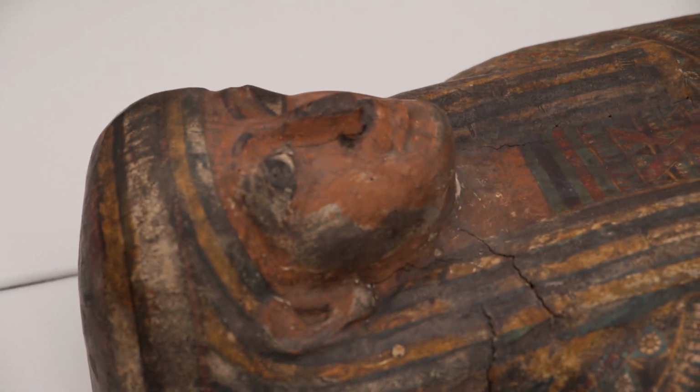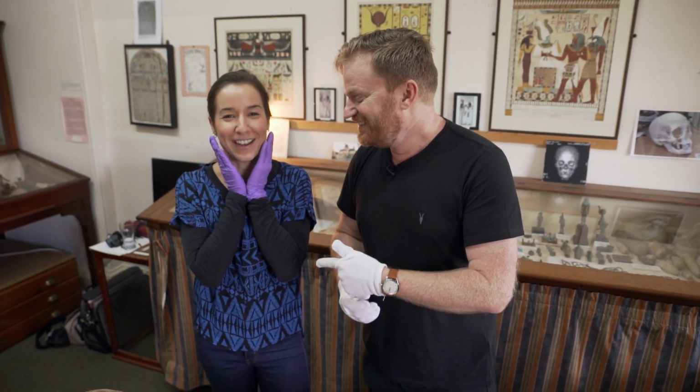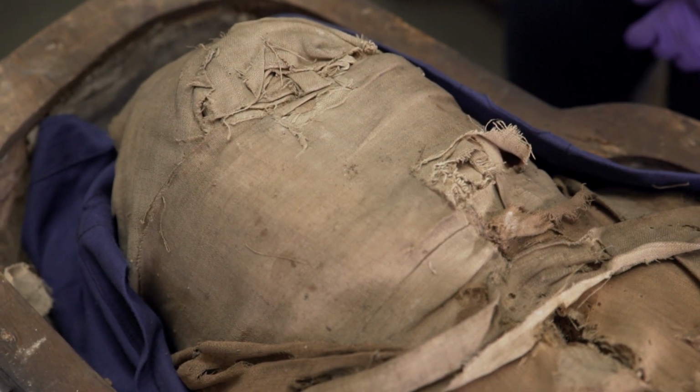Thank you, Team Tahemaa. How nervous were you just then, by the way? Really nervous. How's your heart rate? It's fine now. So here we are. Here is Tahemaa. First impressions? Very good, considering she's nearly 3,000 years old.